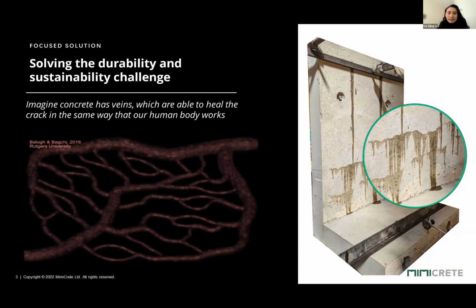So in that case, we are embedding a vascular self-healing system into concrete. Imagine that concrete also has veins, and these veins are able to heal the crack in the same way that our human body works. You can also see one of our prototypes that we show on site, where a crack appears and is automatically healed by the healing agent, or like the blood.